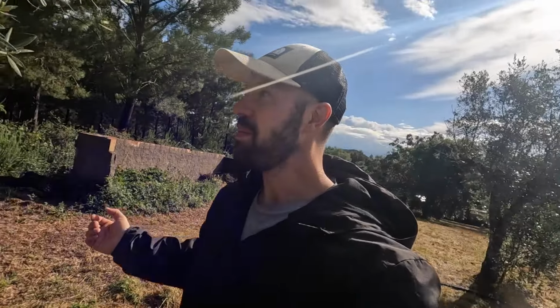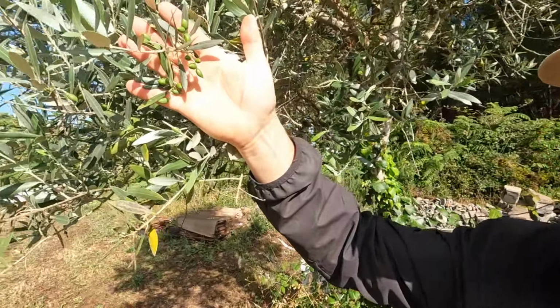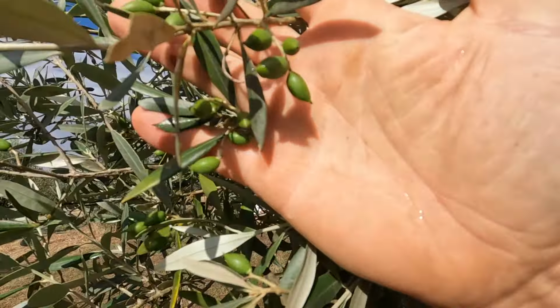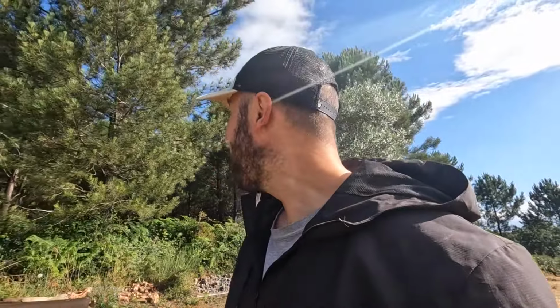So, I wasn't very hopeful at all that we'll get olives this year because the trees have been massively neglected and they need a lot of work, but I'm looking at them now and I can see big clusters of olives forming. Some here. Everywhere I'm looking, I'm seeing some big bunch over there. So, I don't know if this is just the one tree. Let's go to another one, but this is exciting.